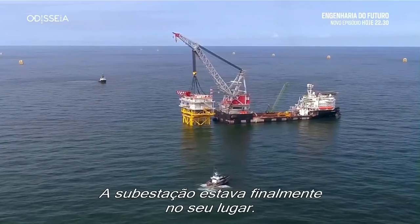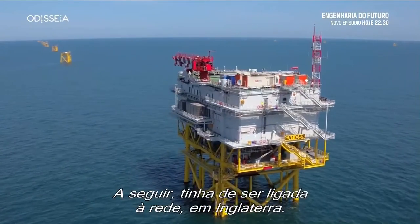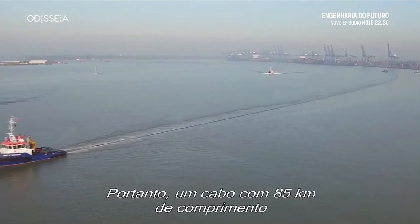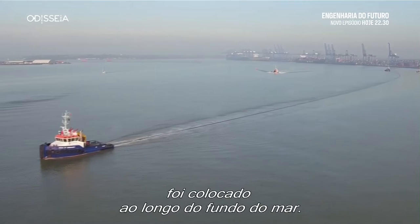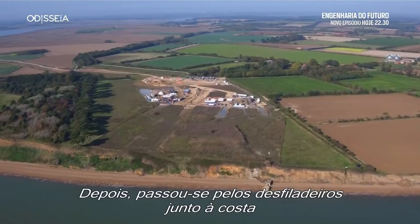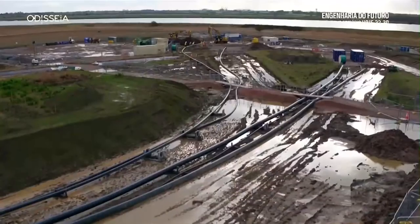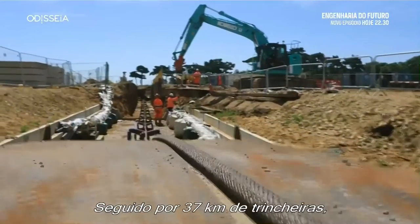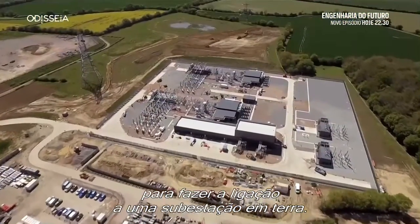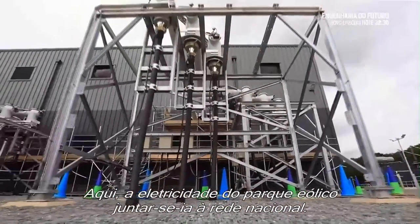The substation was finally in place. Next, it had to be connected to the grid in England. So, an 85-kilometer-long cable was laid along the sea floor. Then, coastal cliffs were bypassed with a tunnel to carry the power line, followed by 37 kilometers of trenches to connect with an onshore substation. Here, the electricity from the wind farm would join the national network.